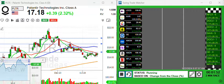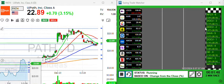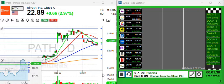Another one that I'm watching is PATH, P-A-T-H. Kind of the same scenario here, but not so much with resistance, but I do like the 50-period moving average, hanging onto that and gapping up today above this 10-period moving average. These are kind of stocks where I may take a half a position and let it build.